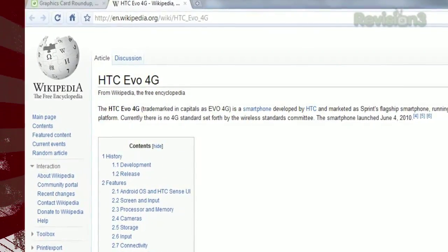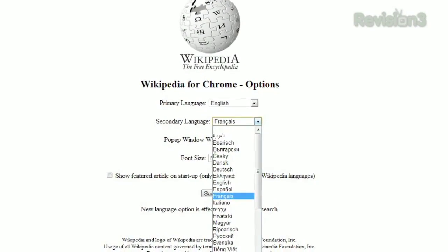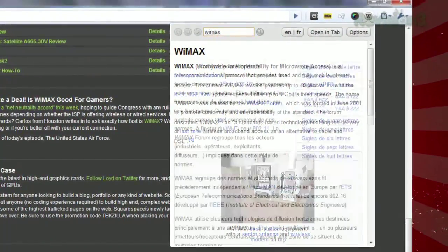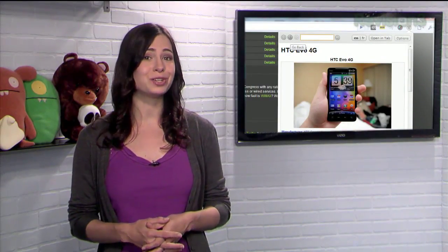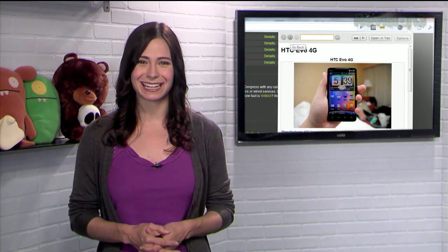There's even a bonus for the bilinguals out there. Just choose a secondary language in the options menu, and the next time you use the Wikipedia Companion, you'll see a little button to switch to the translated version of that page with a single click. So if you're constantly referring to Wikipedia to look things up, but don't want it taking up a whole new tab, try Wikipedia Companion today.